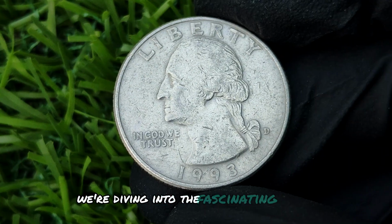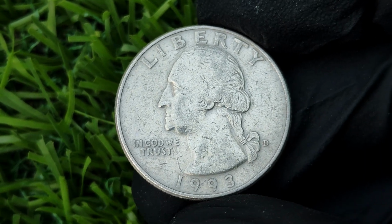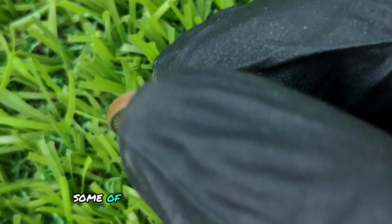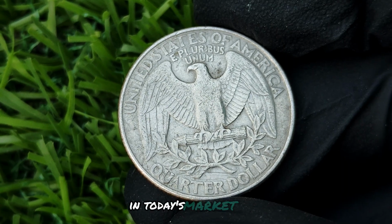We're diving into the fascinating world of the 1993 D Washington Quarter. A coin with a mint mark that has collectors buzzing and values soaring. Believe it or not, some of these coins are now worth over $1.4 million in today's market.